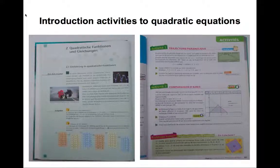So, we would compare German and French lessons from different points of view. First, we tried to compare introductory activities to quadratic equations, and quadratic equations and quadratic functions are the topics we would like to compare. Sometimes pictures of school books explain a lot, though perhaps you can't read all the things that are written there. So in both books we find introducing activities.